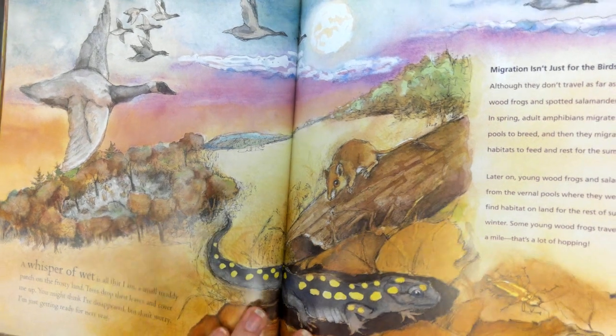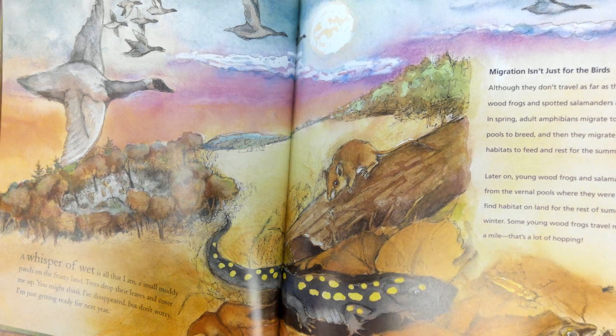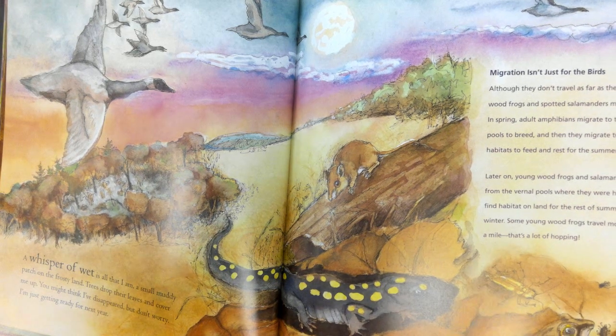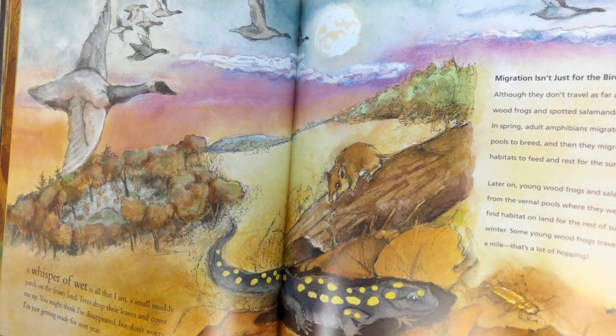A whisper of wet is all that I am, a small muddy patch on the forest land. Trees drop their leaves and cover me up. You might think I've disappeared, but don't worry. I'm just getting ready for next year.